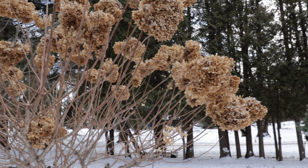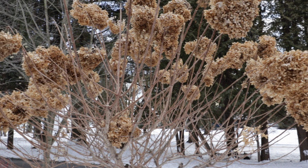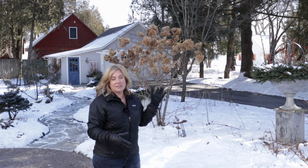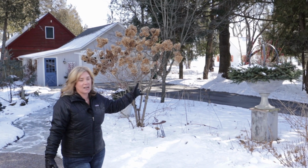So I think you'll see behind me the Limelight Hydrangea. This is why I leave the flowers on all year. This is about the only thing adding any real color out here in the garden right now. So I leave those up for a while. I like them. I also have the winter containers still going.